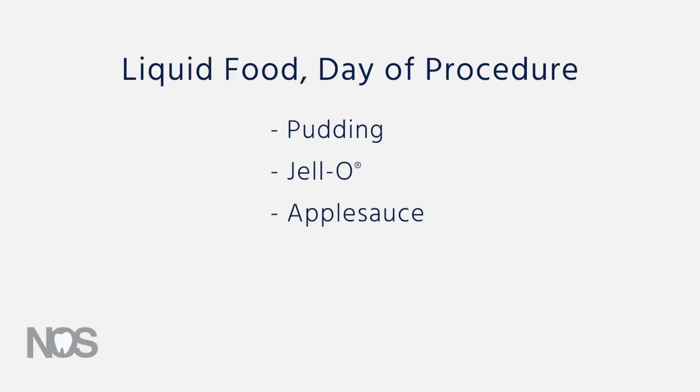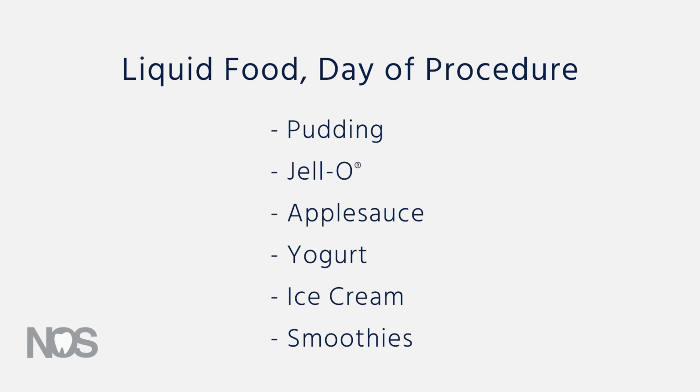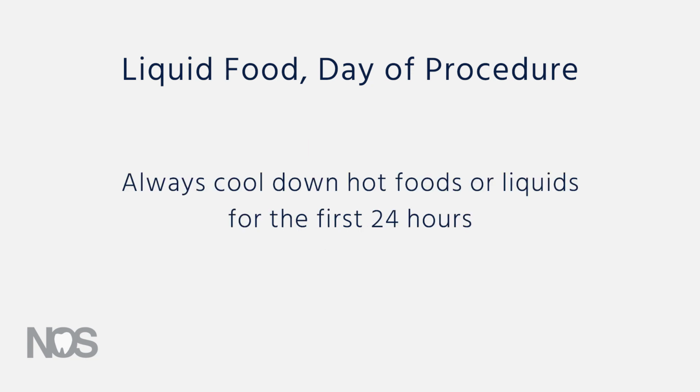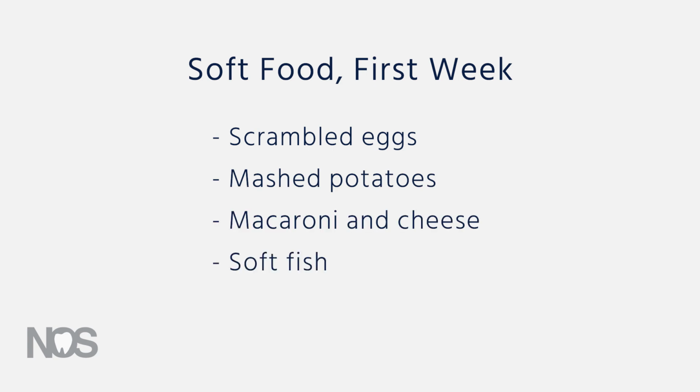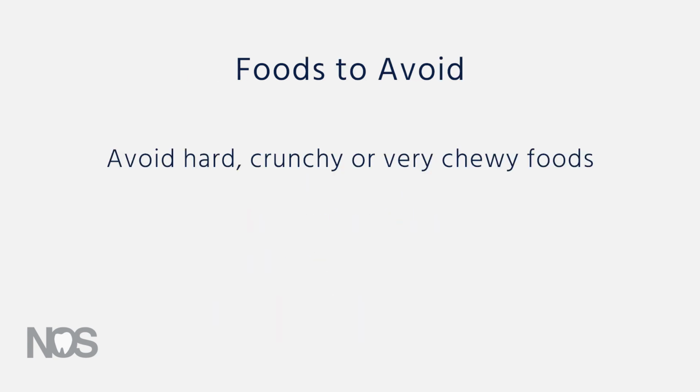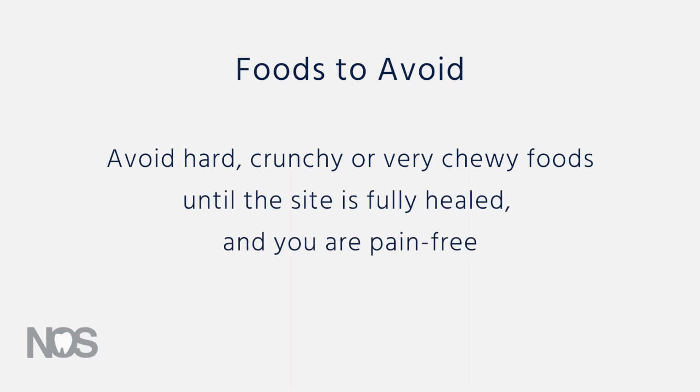Pudding, jello, applesauce, yogurt, ice cream, and smoothies are excellent options for the day of the procedure. Always cool down any hot foods or liquids during the first 24 hours. You should eat only soft foods for the first week, like scrambled eggs, mashed potatoes, macaroni and cheese, soft fish, and steamed vegetables. Avoid hard, crunchy, or very chewy foods until the site is fully healed and you are pain-free.